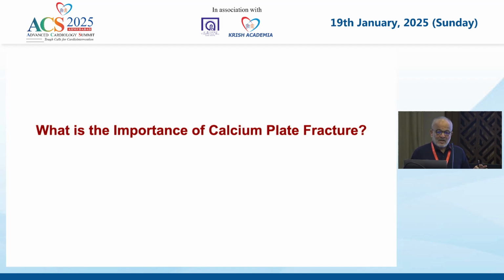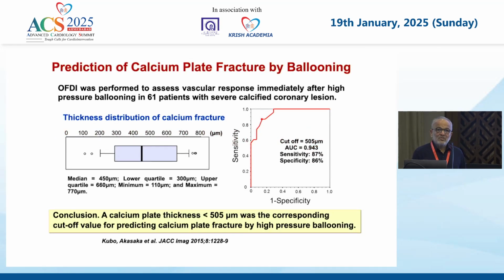Again, a beautiful study by Akasaka et al. Most of the OCT initial seminal work has been done by Dr. Takashi Akasaka from Japan, a thinker and an innovator. A calcium plate thickness of less than 500 micron was the cutoff value for predicting calcium plate fracture by high pressure ballooning without using any technology. So what does it mean?